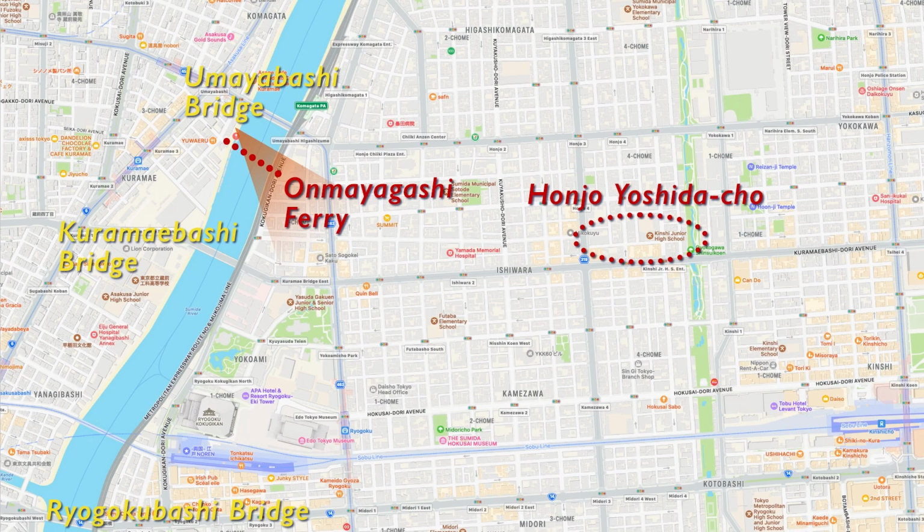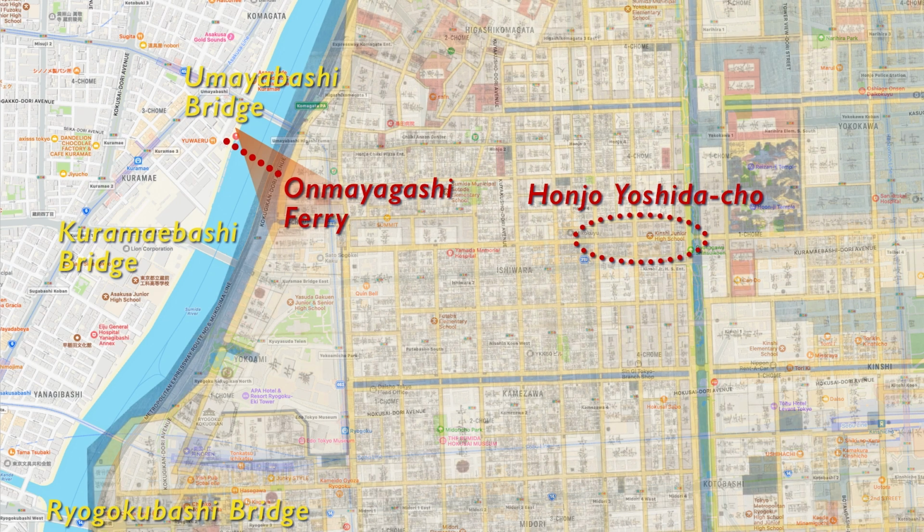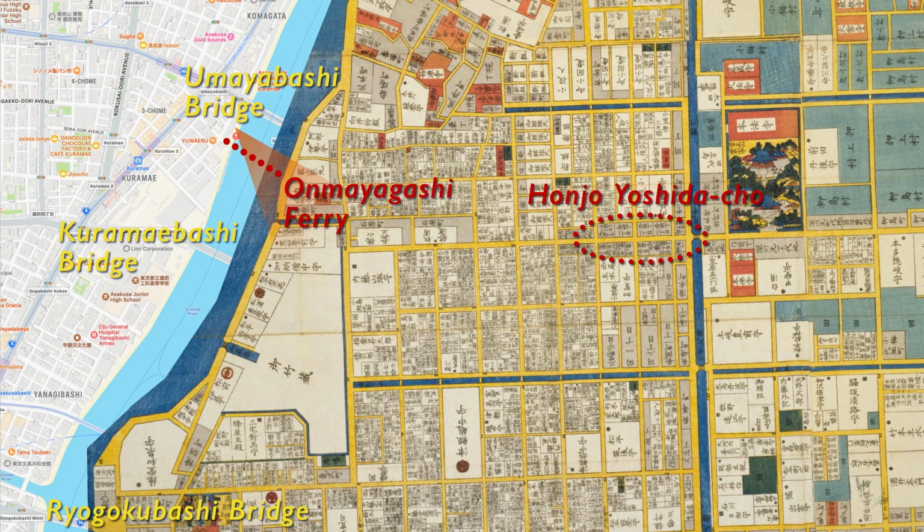Here again, please see the map. Where did these nighthawks come from? This area was famous as a town where nighthawks lived, and they crossed the Sumida River from here to Kanda and Asakusa area to do business. The map of those days is shown on the Honjo side.